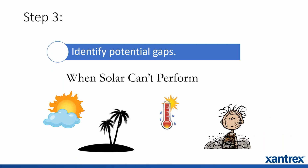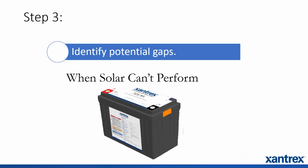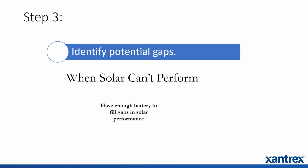So a couple of these things we can take care of. We can keep our solar panels clean, so that's a little bit of maintenance we've got to do. We can try to stay away from shadows, but the weather we can't really do a lot about. So there's some things that we can control and things that we can't control. Okay. So what do we do in the meantime? Well, that's where batteries come in. This is where we really need to size the battery to make sure the battery is sized not only to get us through the night, but to cover the days as well where we're having harvest issues. Okay, so always make sure you've got enough battery to fill in the gaps in your solar performance.